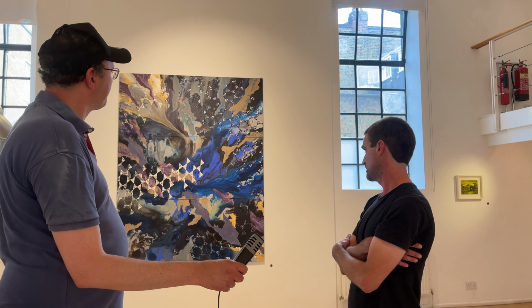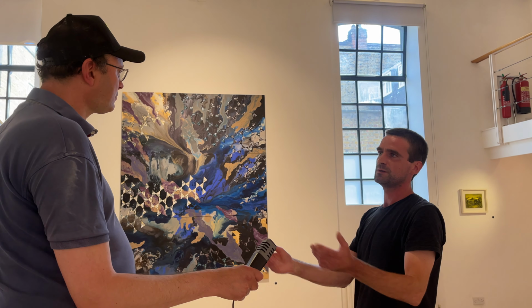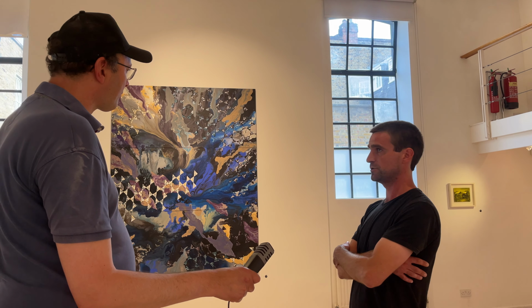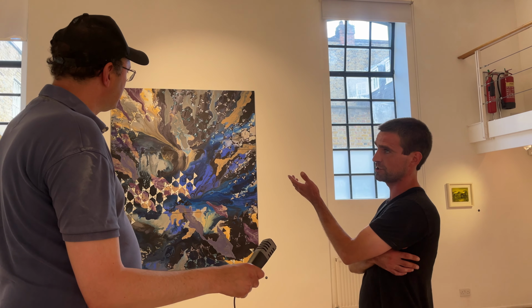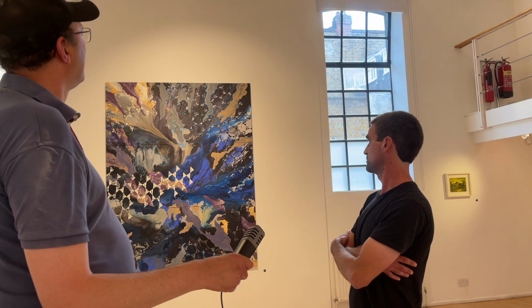But yeah, with this piece here, I did it in the build up to this show. We planned this at such short notice, so I just finished this in time and thought it'd be good for this exhibition. It does have this hard edge structure, which is set against the curves and fluidity of the poured paints.